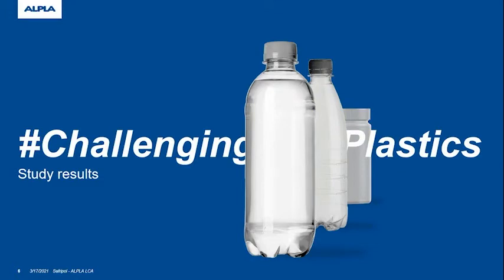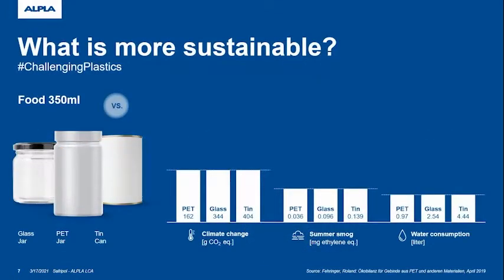Okay, let's start straight away with our results. We looked at different types of products, and we show you now our results categorized by product. The first product is the food container. We compared a glass container with a PET jar and a tin jar or tin can. We're going to show you now the results for the categories climate change, summer smog, and water consumption. Of course, a complete LCA like what we did contains more categories, but for this presentation, we summarized it to these categories, which are for us the most interesting ones.